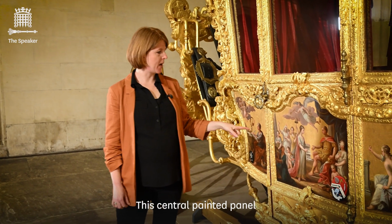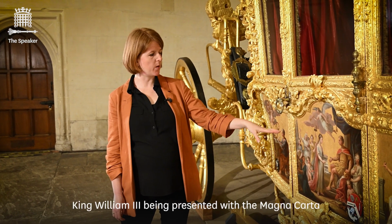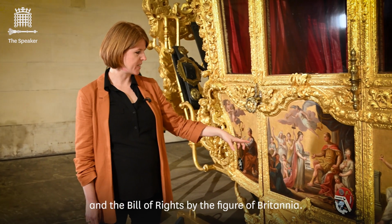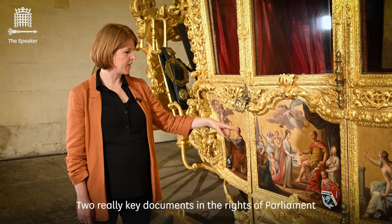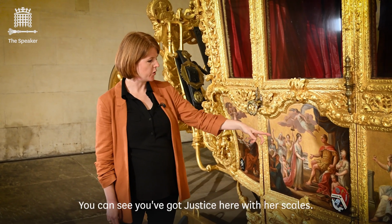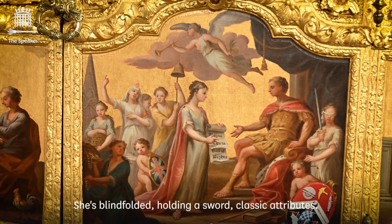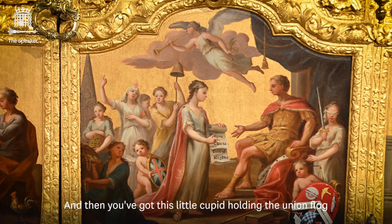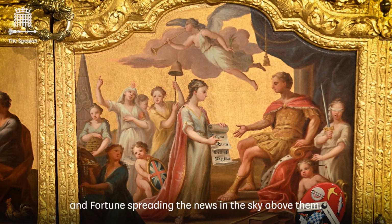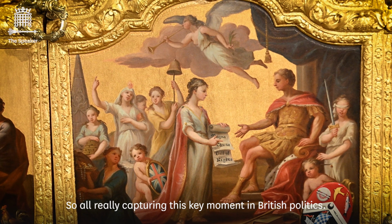This central painted panel is really key to the meaning of the coach. So we've got what we think is King William III being presented with the Magna Carta and the Bill of Rights by the figure of Britannia, two really key documents in the rights of Parliament in a constitutional monarchy. You can see you've got Justice here with her scales, blindfolded, holding a sword, classic attributes, and then you've got this little Cupid holding the Union flag and Fortune spreading the news in the sky above them. So all really capturing this key moment in British politics.